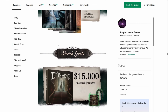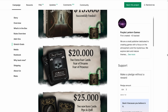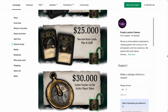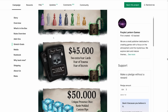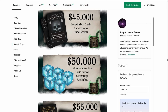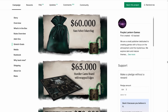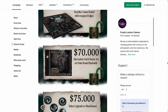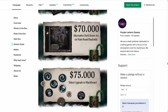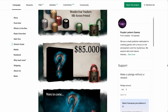All right, so they're not suggesting anything's Kickstarter friendly, Kickstarter unique or anything like that. So we'll look at these stretch goals. Some extra cards, extra items, token linen finish, a unique pawn, extra fear cards. The dice are going to get unique. Some more items. The bags win velvet. Boards getting stronger. Wrapped. Alternate dark room art on the backside. Ooh. Token upgrade to black board. Wooden fear screen track. And then there's more to come.